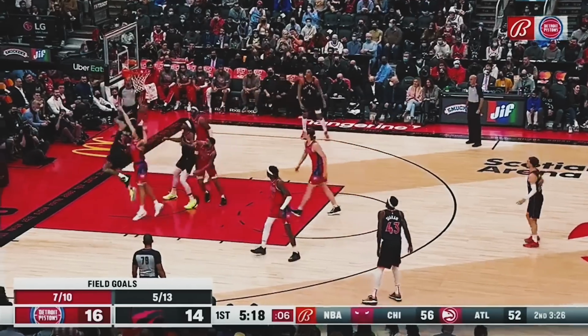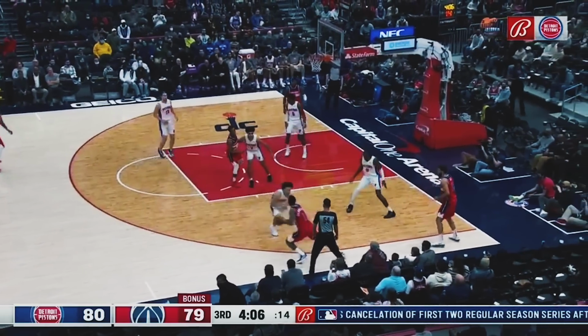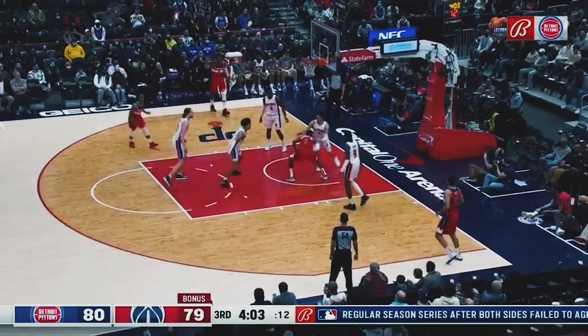Cade's help defense is really impressive as well, and he offers some rim deterrence at the guard spot on top of his perimeter defense. Here he gets beat off the dribble, but he immediately makes the right rotation and cuts off the driving lane to force the miss at the rim.